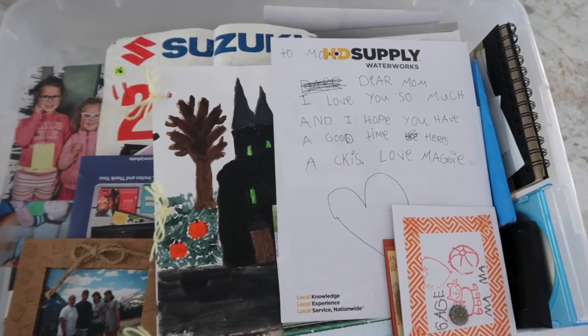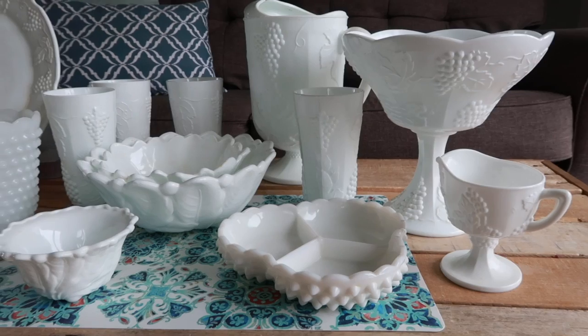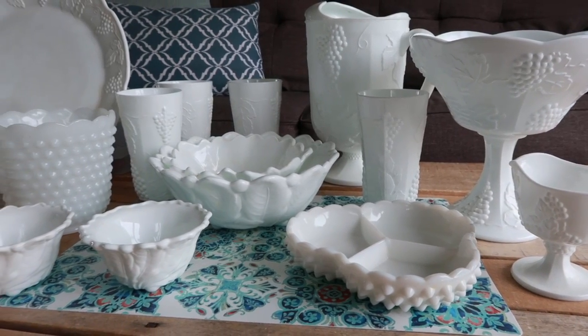But what I want to suggest today is that we break down this sentimental stuff, the stuff we've been hanging on to remember the past, into 4 different categories, and we're going to use those as our guidelines so that we can get through this stuff really quickly. And the 4 different categories are stuff that we can use. Is there some of this stuff that we could be using on a regular basis?